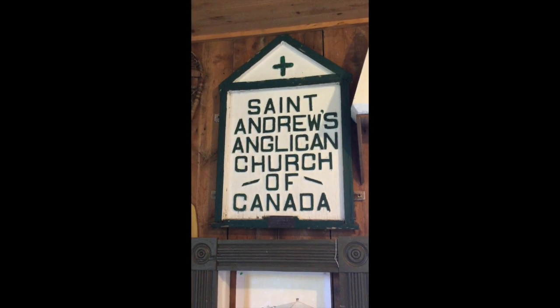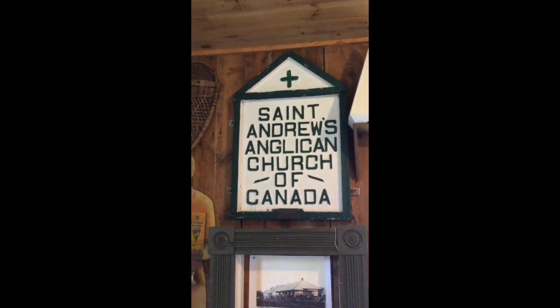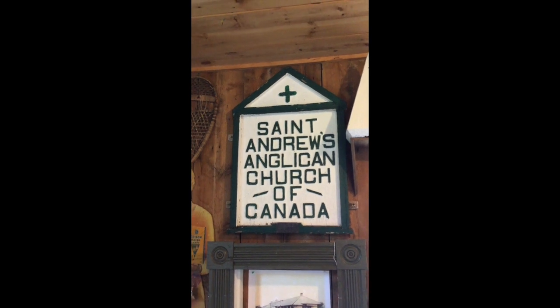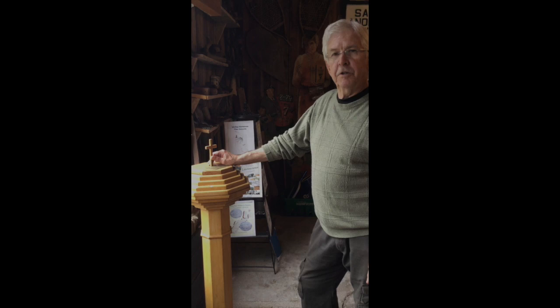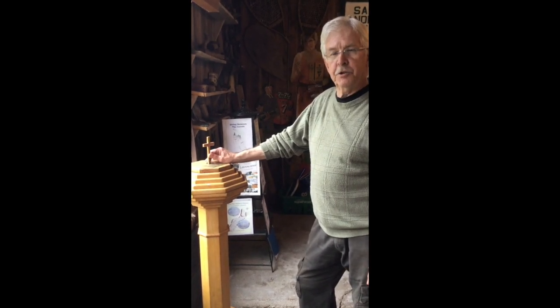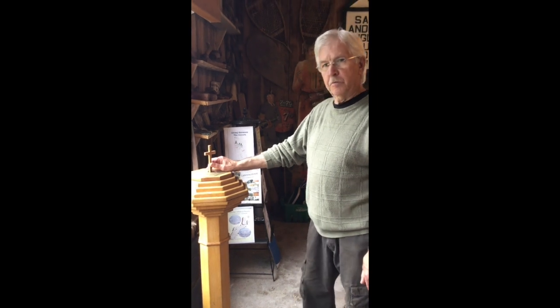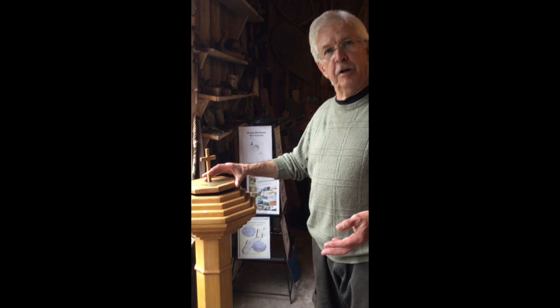In Lawrencetown, in the Annapolis Valley, there were 3 churches in the town. 2 have been deconsecrated. One was the Anglican Church in Lawrencetown, as you can see the sign there. Also, the Methodist Church in Lawrencetown was deconsecrated. And a lot of the artifacts, some of the family members didn't want to see leave town, so, hey, they arrived here at our museum.